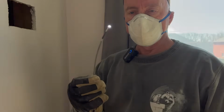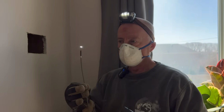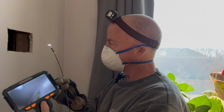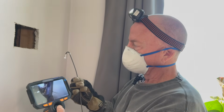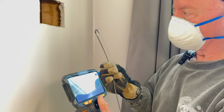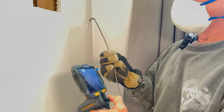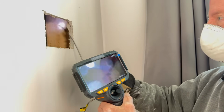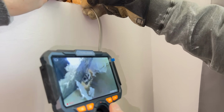Once we were inside the space, if we had a rigid probe, we would only be able to see in one direction. But because of the joystick feature, we're able to manipulate the probe and look in any direction we need to see 360 degrees of our surroundings, which is very, very cool. And Mom is now coming back down still. There she is.